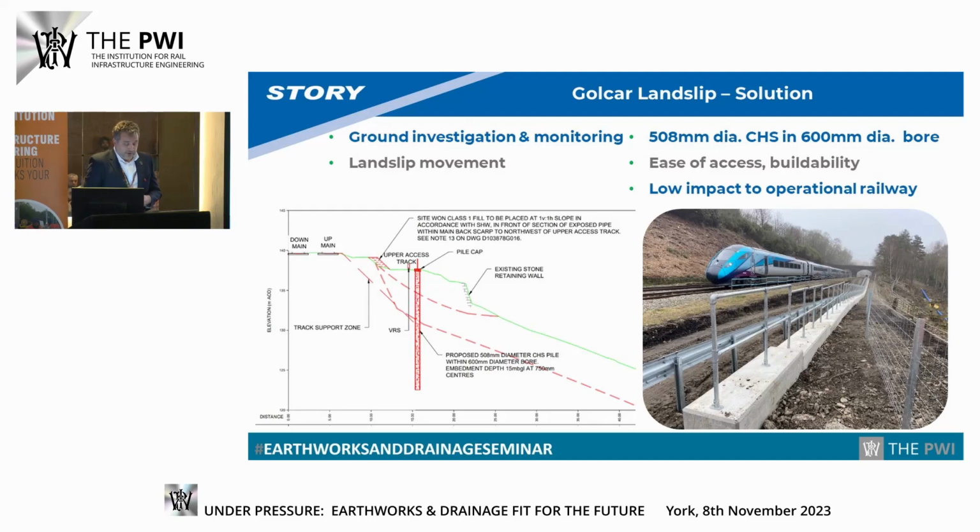And again, the chosen intervention was a contiguous bored pile reinforced concrete wall, utilising circular hollow sections again in a 600mm diameter bore. The wall was positioned as a balance between the impact on the operational railway for piling operations, so we could work adjacent line open, but also the retained height of the design. And due to the higher structural forces and the location of the slip at rockhead in this section, we weren't able to use the threaded and welded connection. So at this site we had to use couplers on the CHS steel. But then taking these two sites in balance, we move forward now into Morpeth.